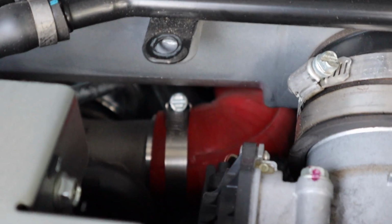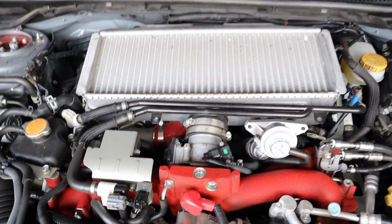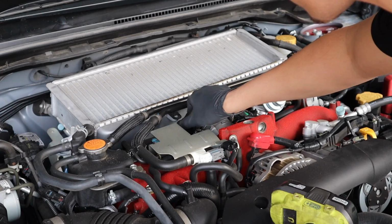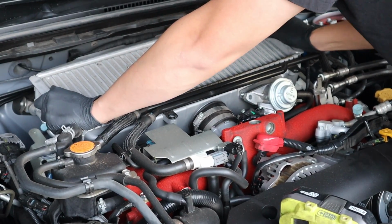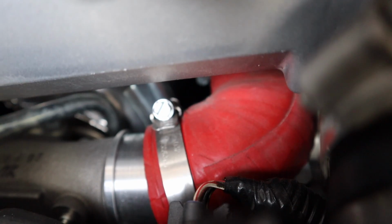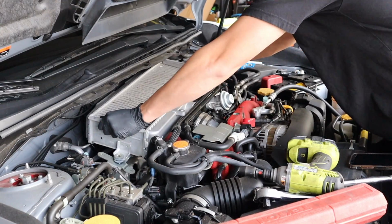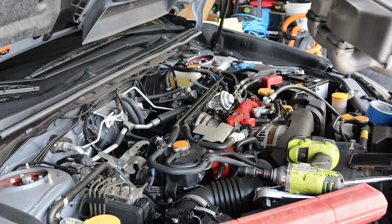Found out I forgot to loosen that hose clamp, so let's do that one and then this can finally come off because I was honestly struggling. Oh, that makes sense. Alright, there's a throttle body. Oh, there. Intercooler's off.